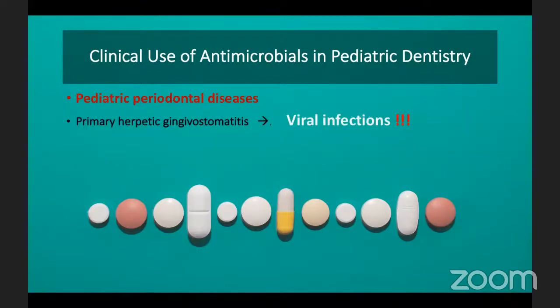Another inappropriate clinical practice that must be avoided is antibiotic prescription for viral infection. Although many childhood diseases like primary herpetic gingivostomatitis and infectious mononucleosis may present with oral and systemic manifestations, they are still viral infections that should be treated by palliative treatment rather than antibiotics.